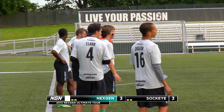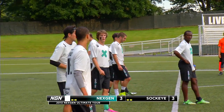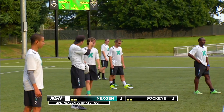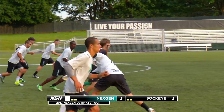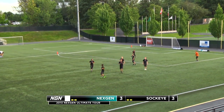So the NexGen D-line waits, from left to right: Dillon, Clark, Freechild, Campbell, Bolton, Scion, and Camden Allison Hall on the far side. The O-line's holding each point.